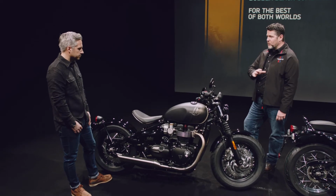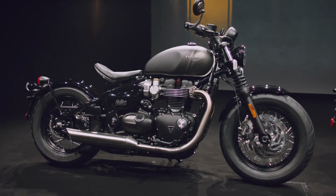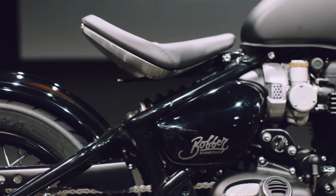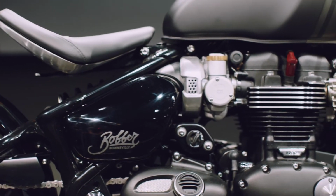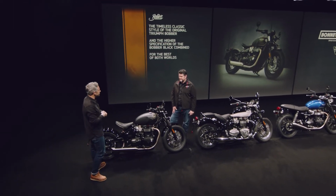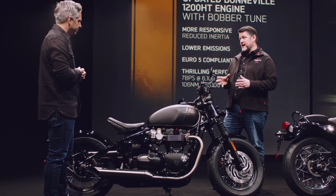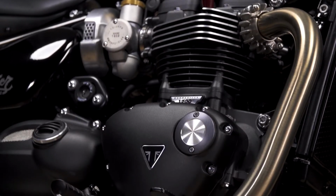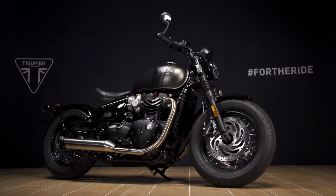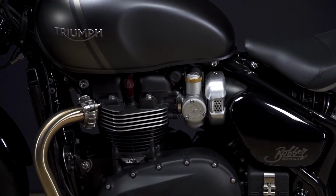And this has all of the signature Bobber design features, including the stripped-back minimal bodywork, that elegant tank, the small headlight, and the classic Bobber side-mounted ignition, the battery box, and the hardtail look. OK, so what about the updates then? Tell me about those. Well, first we have an evolution to the Bonneville 1200 high-torque engine, which comes with a Bobber tune. This has got reduced inertia, meaning it's more responsive, so it picks up quicker and feels sharper off the throttle. It also has lower emissions and it's fully Euro 5 compliant.